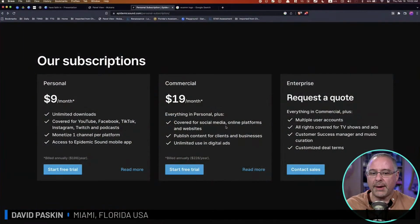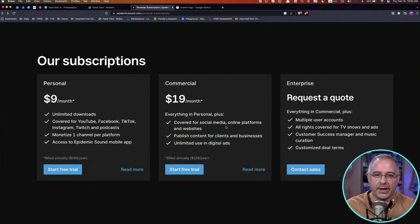There is Epidemic Sound. They have 3 different plans, and the personal plan allows you to go to YouTube or Facebook or things like that. The commercial plan does mention that the music is covered for social media online platforms. Maybe that's where Zoom falls, and websites. So you may want to look at Epidemic Sound. But if you're just sending music into a closed Zoom meeting, I wouldn't worry too much about it.